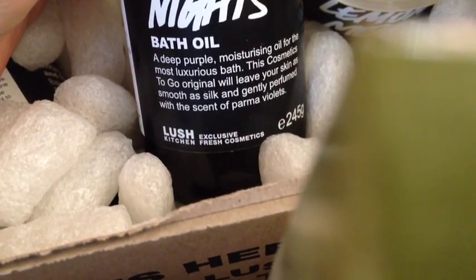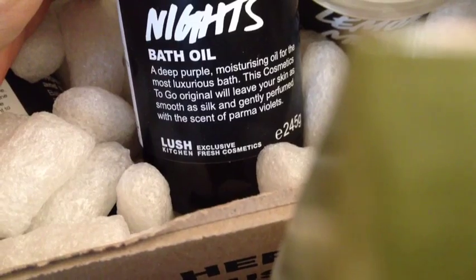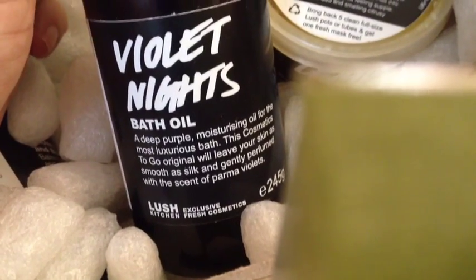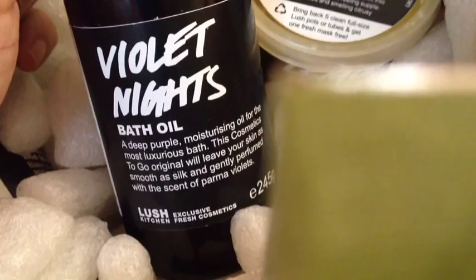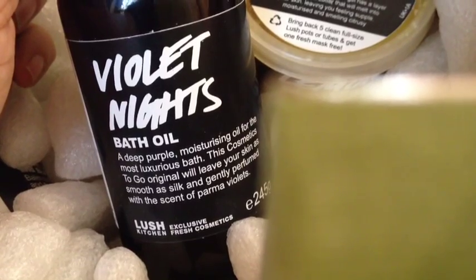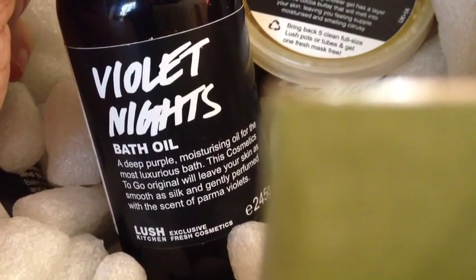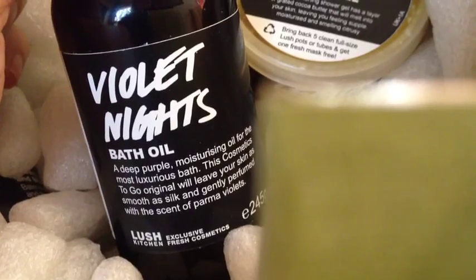Now, Violet Nights was, as it says, an old Cosmetics To Go original. Cosmetics To Go was the name of a company that the Lush owners had before Lush. That company made many wonderful things. If you want to see many of them, there's a video I have on here. I'll try and put a link here. It shows the old Cosmetics To Go catalog, and then I show the products that are in the catalog, and also the products that I have or have had, and you can look at those up close.